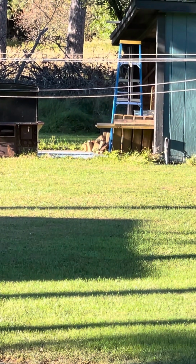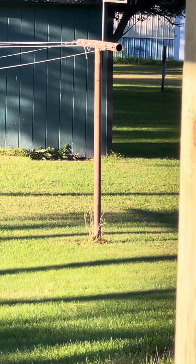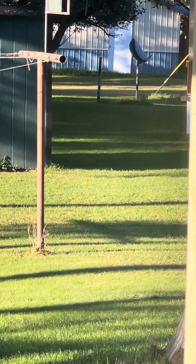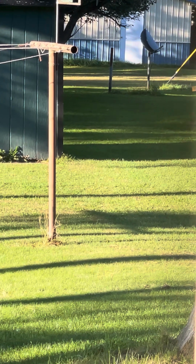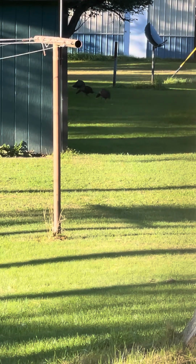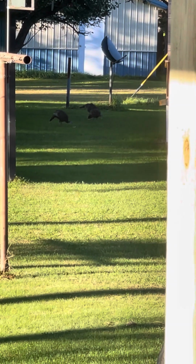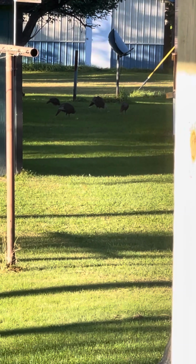Guy's gonna make it around the other side. Come out, wherever you are. Are they gonna hang out behind the, that's a pad for a wood burning boiler. Oh, there we go. They're in the shadow, so it's kind of hard to see. So cute.